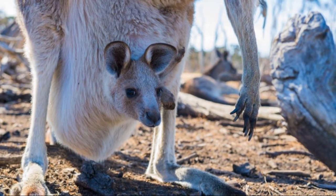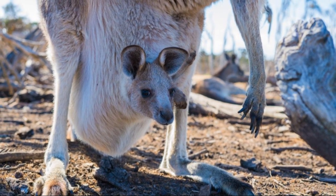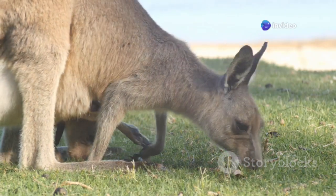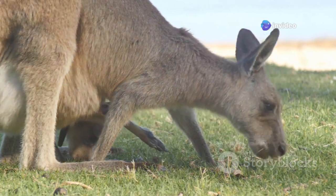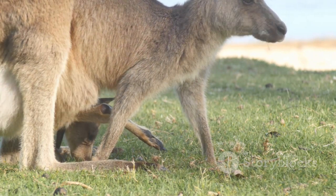Despite its fragile appearance, the newborn is driven by a powerful instinct to reach the pouch. Guided by scent and instinct, the newborn blindly crawls through its mother's fur, navigating the terrain of her body until it reaches the safety of the pouch.